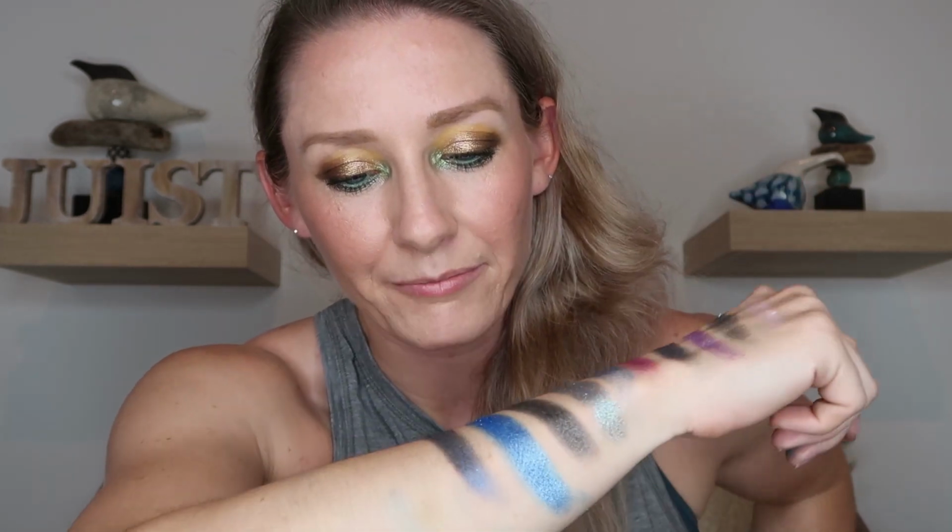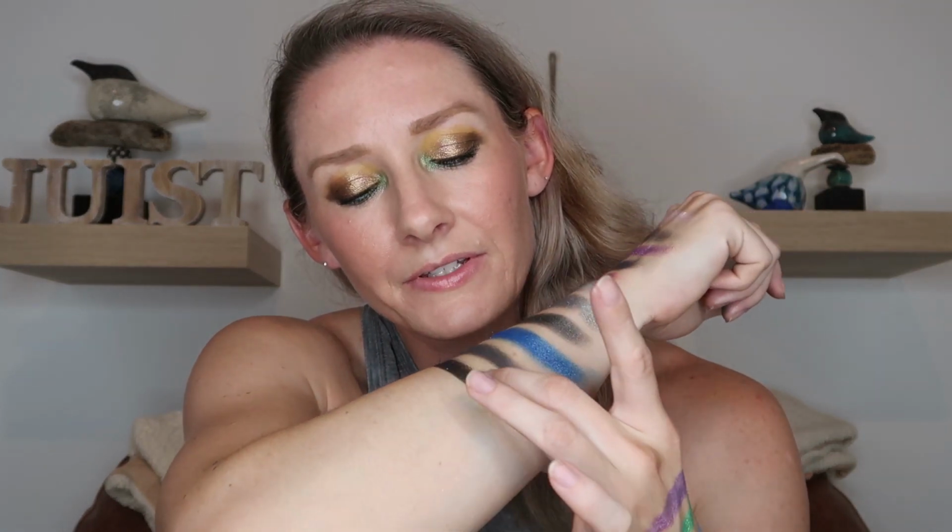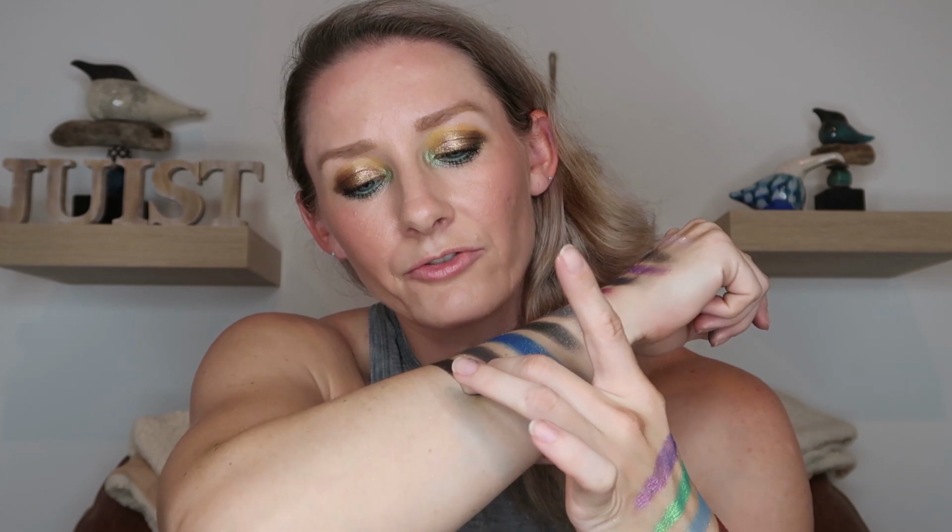This guy definitely has that grayish black base to it. I'm also not seeing a ton of shift on that one, but such a beautiful blue. Next up is the shade Charged, and I'm very interested to see how this one differs from the previous one that we just swatched, and it's definitely different.